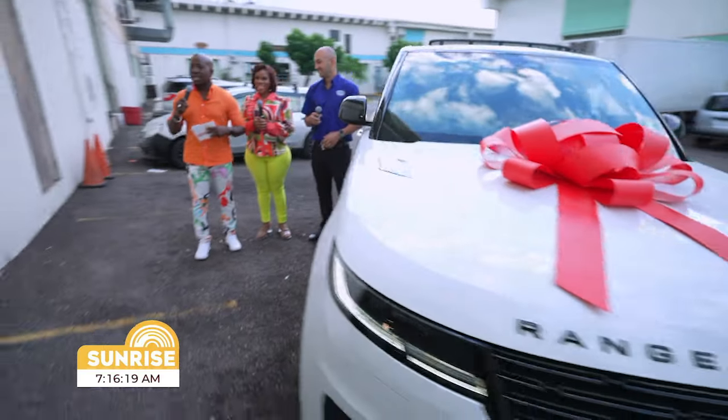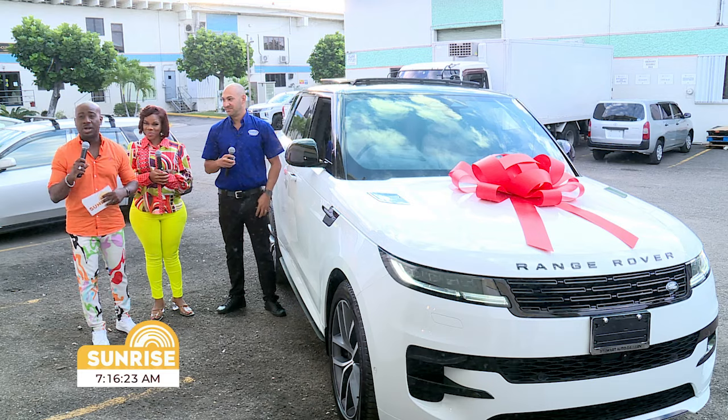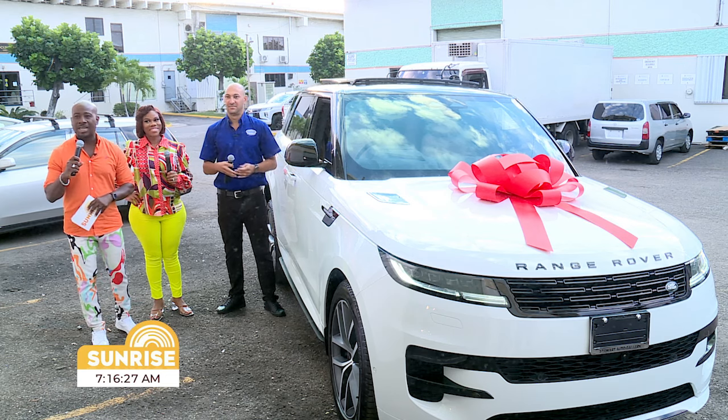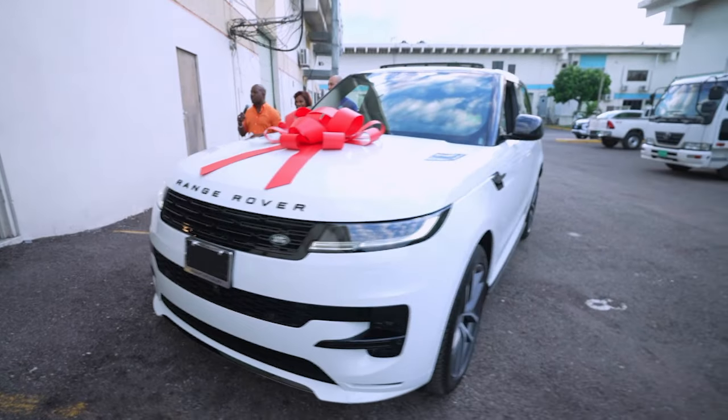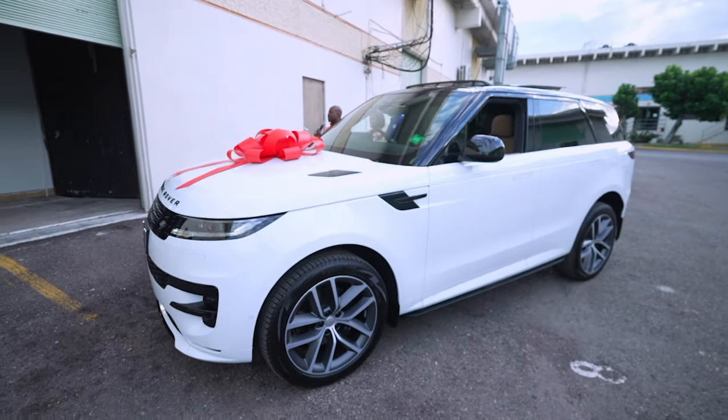Of course, if you're looking to upgrade your ride for the new year, the 2024 Range Rover Sport is ready to make it from the lot to your driveway. And here to hand over the keys is Nicholas Hudson, one of the sales executives at Stewart's Auto Group. Nick, how you doing, boss?